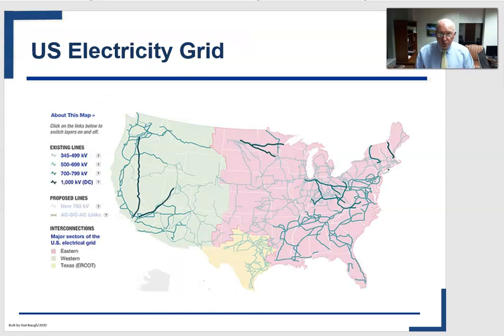Here's some interesting factoids. There are only 3 major grids in the United States. There are different little zones, but they're kind of all connected together such that there are 3 grids. And literally, it's the East, the West, and down in that yellow, Texas. Very interesting story why Texas is its own grid, but it is. And you see down on the bottom left the abbreviation ERCOT, Electric Reliability Council of Texas. That is the grid manager in Texas.